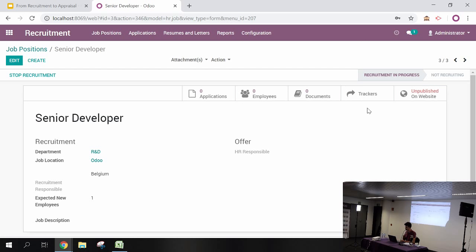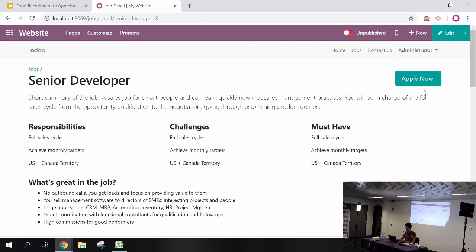Trackers are tools that you can use to see from which channel a candidate replied to the job position. And then you can see here that you can publish it on the website. Okay, so let's publish it. So we are on the website now. You can see that it's unpublished right now. So I can just publish this job position. It's just as easy as this. Of course, you can modify the look and feel with the web editor. So now it is published, and let's imagine that someone applies for this job position.